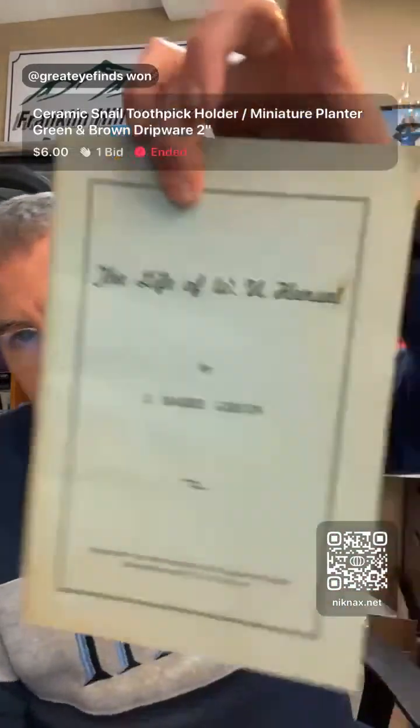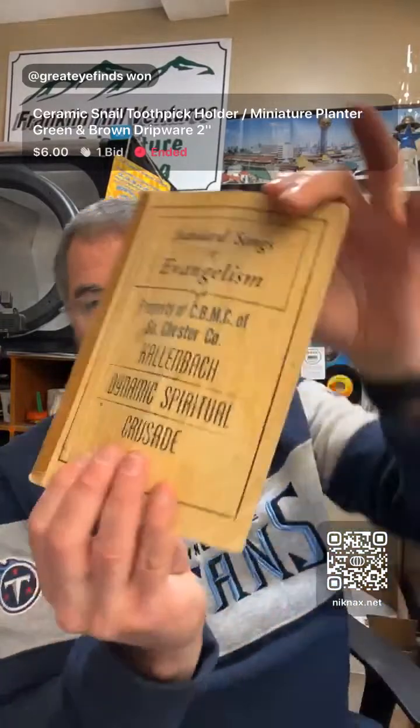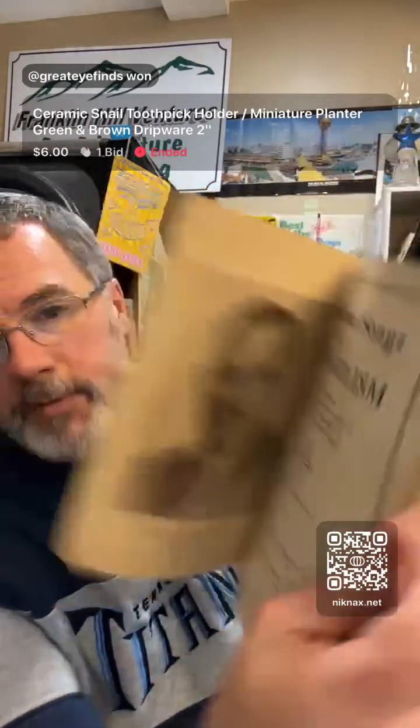Here's some kind of Lancaster, Pennsylvania little biography. I don't know when that's from. It's 1967. It's the date written inside. Here's an old hymn book. It's the Standard Songs of Evangelism from the Kallenbach Dynamic Spiritual Crusade, 1945. So there's the inside of that one.